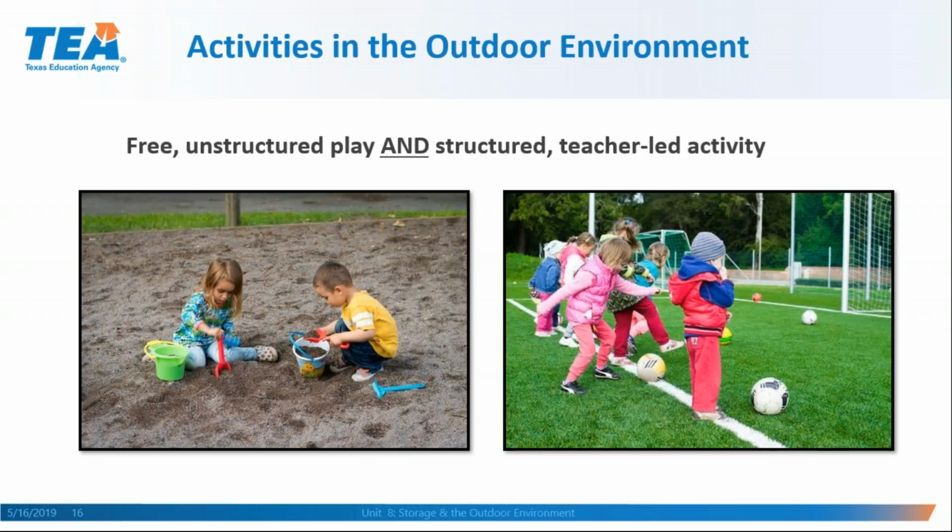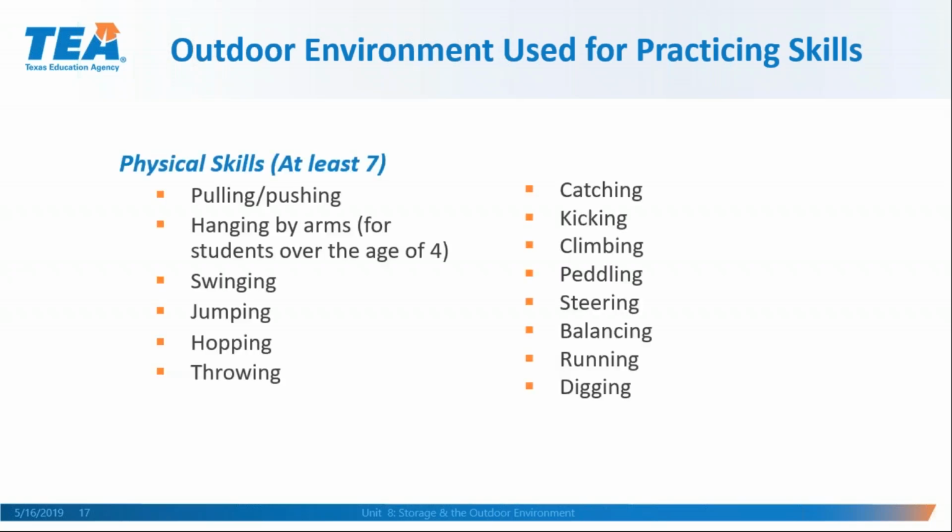So the idea here is that, oops, I was supposed to show that slide before. So we have free, unstructured, like you see on the picture on the left, and then more teacher-led, an idea on the right. Sorry about that. I got ahead of myself. So in outdoor, when you're trying to do these 7 skills, here are just some of them. So I just kind of wanted to make sure, because you could be going, oh my land, 7. Well, think about this. If you were given the children what we were talking about earlier, just a ball, one of those red rubber balls that everybody has. They could throw it. They could catch it. They could kick it. You've already hit 3 of them.